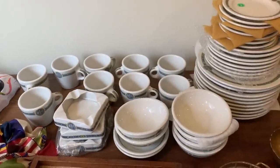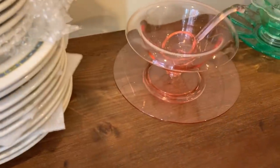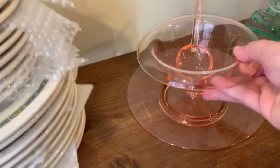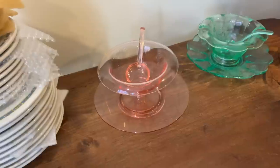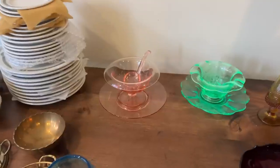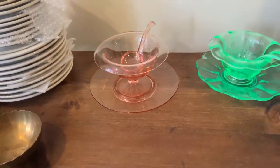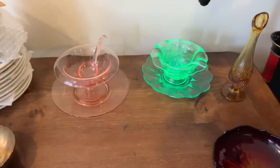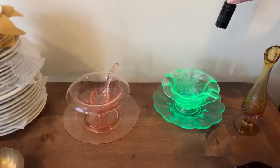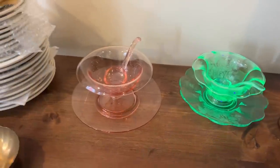Awesome. I've always loved a set of china. Mine's going to be the pink. We think it might be Tiffin, but the pink mayonnaise bowl with the underplate and the ladle. Normally I would go with the uranium, but there's just something about that sleek, folded over bowl. I just think that is so cool. You probably don't like the fussy etched design. I think it's beautiful. No, I do like it. I love it, actually, but it's such a toss-up. I think I'm leaning toward the pink.